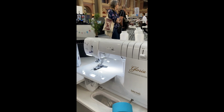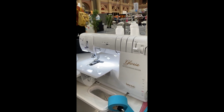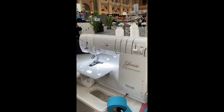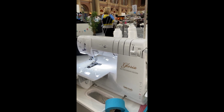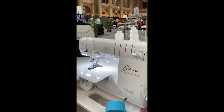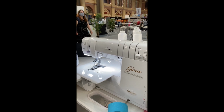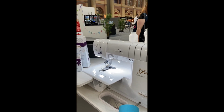store. So I've just had a complete demonstration on this overlock. It's just amazing. It does absolutely everything that you can possibly want it to do. And I'm going to have so much fun making lots and lots of stuff. And hopefully everybody joins in on the journey with me. It's so exciting.